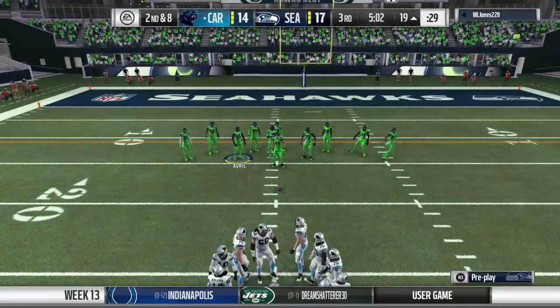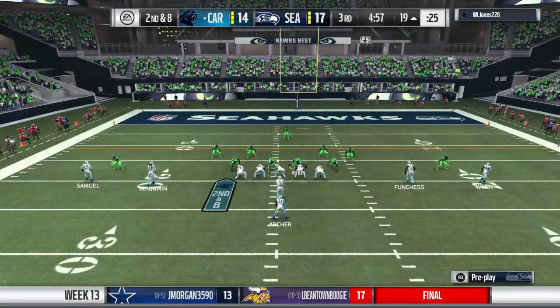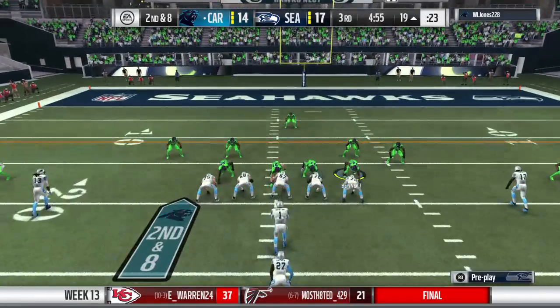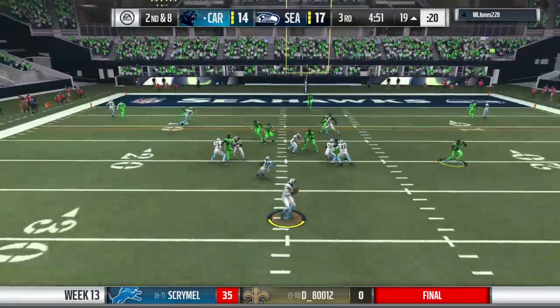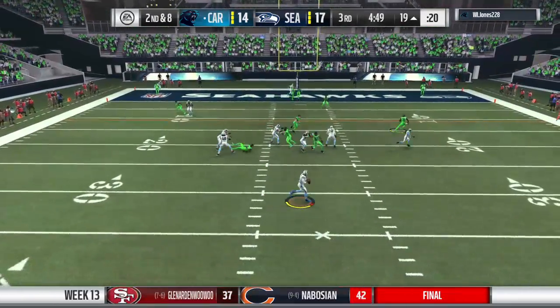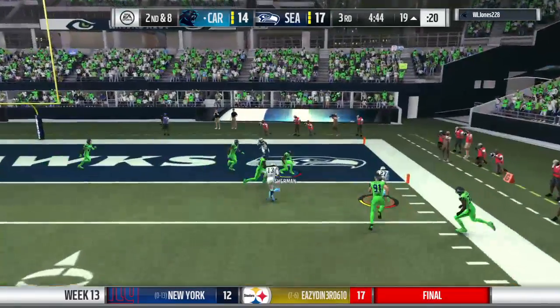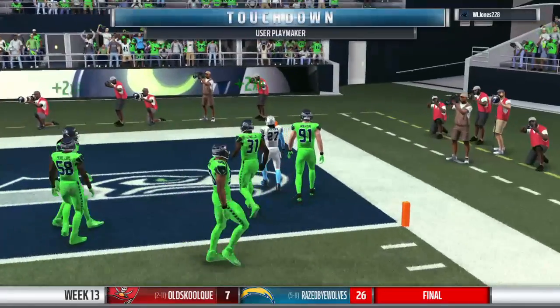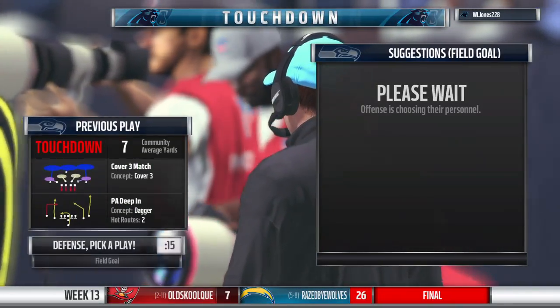Red zone opportunity. And on the outside, they're playing press coverage. Again, we'll see the pistol here. Play action. It's Newton. Eluding the pressure right. This will be caught at the 2. And he will take it across for a Panthers touchdown.